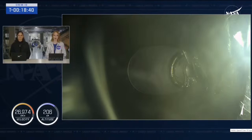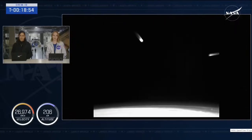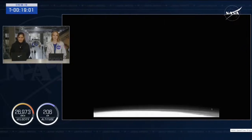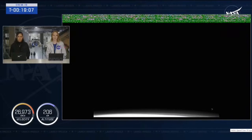Again, we're just standing by for confirmation that that nose cone has fully deployed. And we may also get some additional look inside the cabin of the crew. As we patiently wait for those views, we are trying to see if we can get some views. We were seeing some views from the second stage. This looks like it might be a view from the forward.